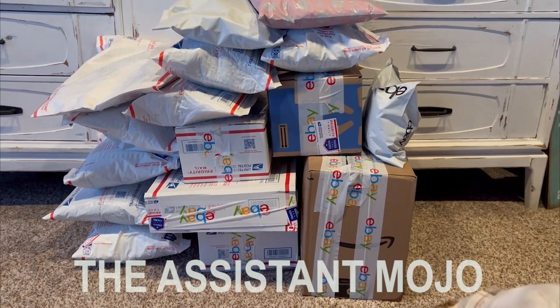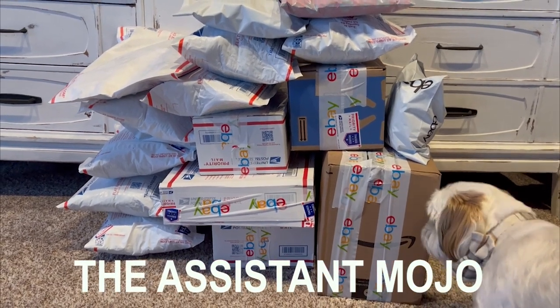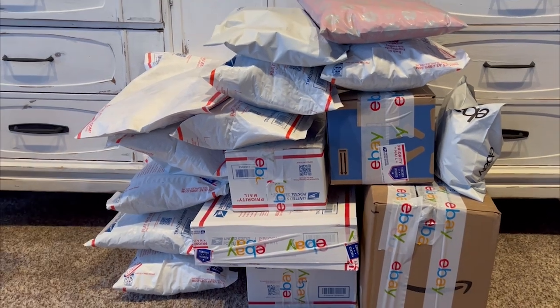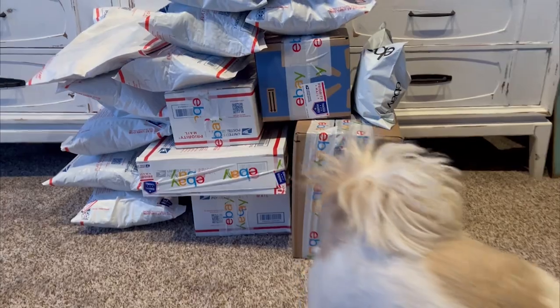This is my assistant, Mojo. He is our recent adoption from the Humane Society. He is a cuddlebug, and we love him to pieces. He does like to inspect the packages before I send them to the post office.